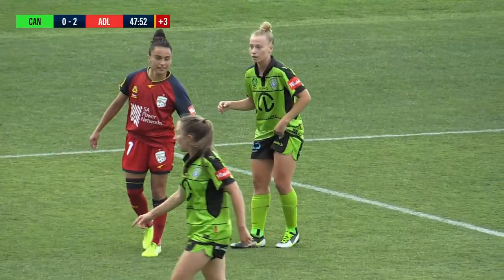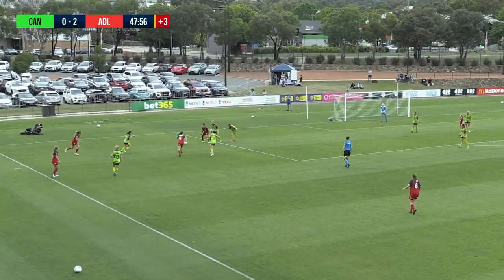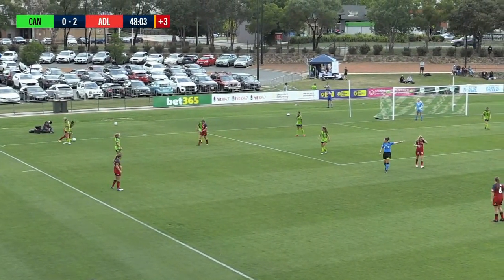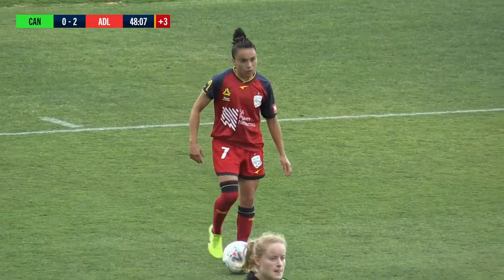Officials take a look at the watch. Kate Jakovic, as we come up to the end of the final 3 minutes of the first half. Here's Rojas, takes it into the corner, and that'll do us. Adelaide United in control, Grace.